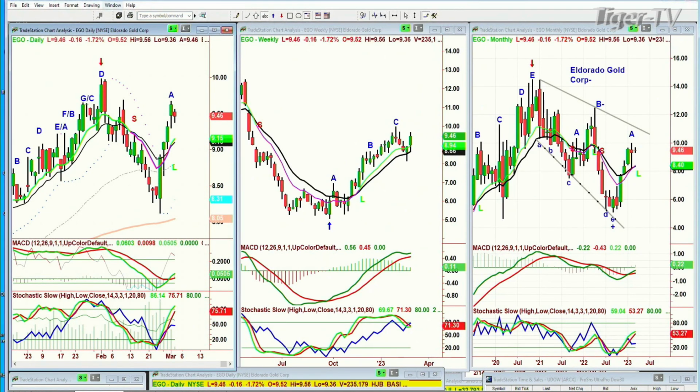So look, here's Eldorado Gold Call, trading at $9.46, down 16 cents. But look at this move from the Chapman Wave peak D. Remember, D is where we start to get a little cautious. It plunges from just under 10, and percentage-wise it goes down to the 8.06-ish area, down to 8.10. And now it's trading up in the 9s. It hit 9.60 yesterday. That's a fantastic percentage gain.